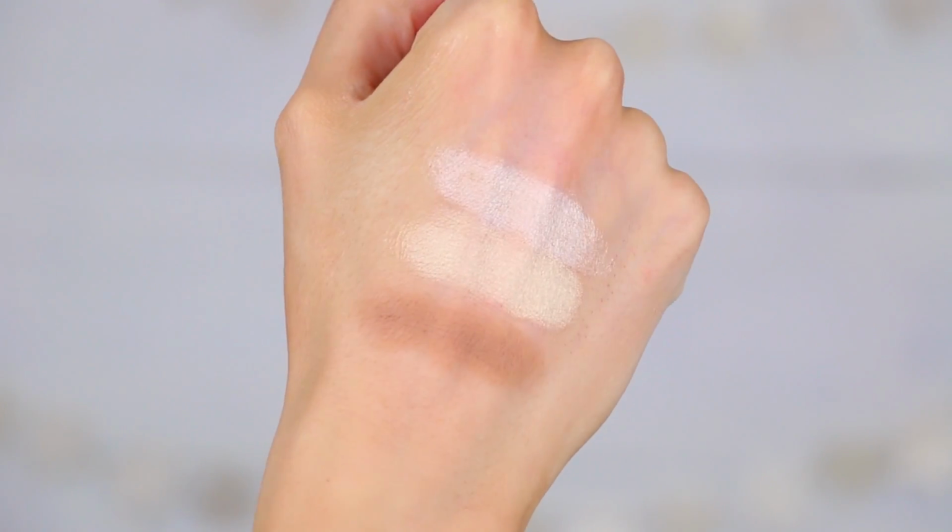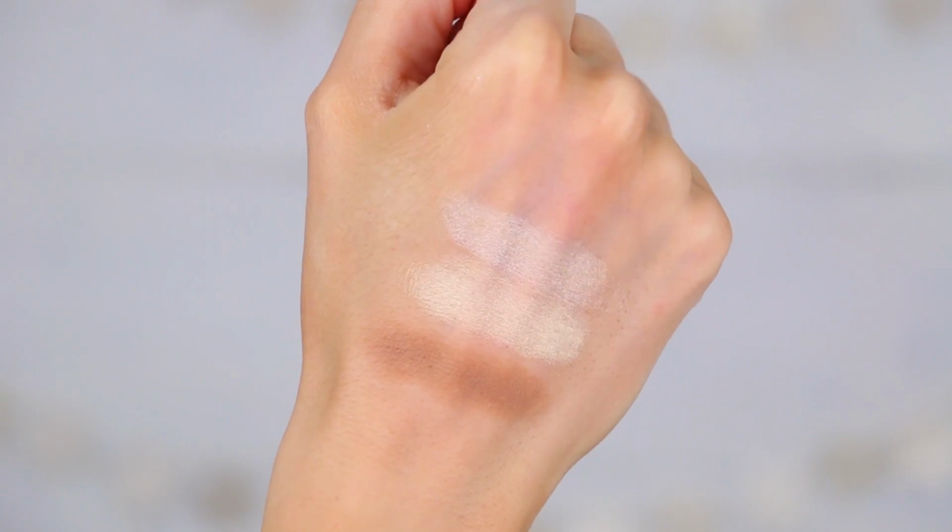So I don't know if you guys can see that on my hand right there, but we have Gleam, Burst, and then Chisel. I find the highlights to be gorgeous. They're buildable. They aren't going to be one of those gleaming, liquid highlight kind of blinding on the cheeks, but very, very pretty. I like both shades, surprisingly. I thought I was only going to really like the shell pink one because that tends to be the most flattering on my skin tone, but the light as sort of a golden shade is actually quite flattering as well.